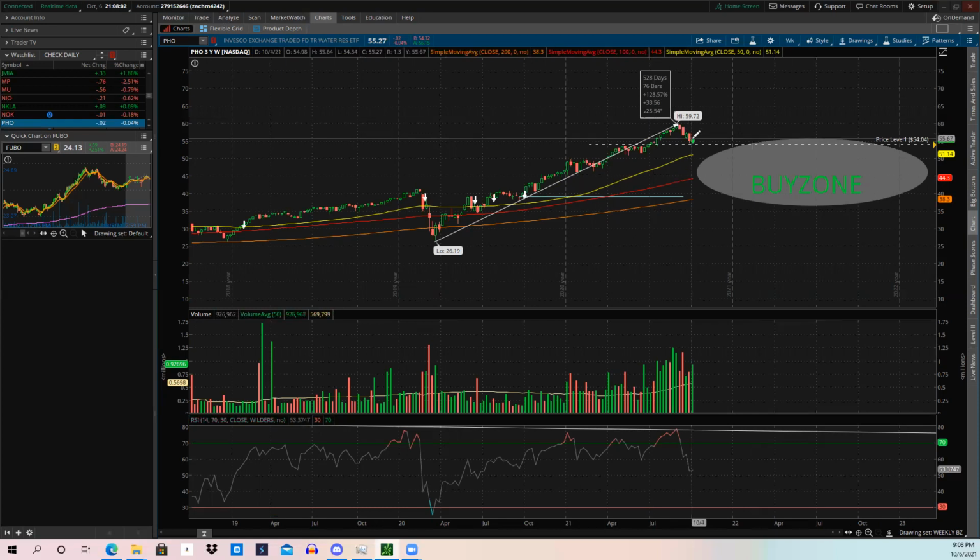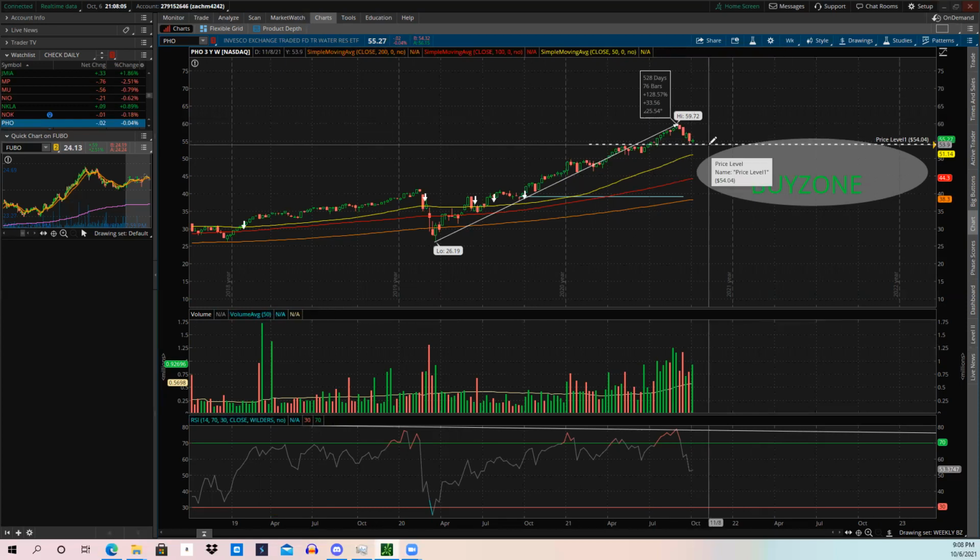5 years into the future and I'm saying, hey, you know what? There's some possible support right here. We could be finding support. This is the weekly chart and we've tested it twice. Who knows? This could be a good sign.